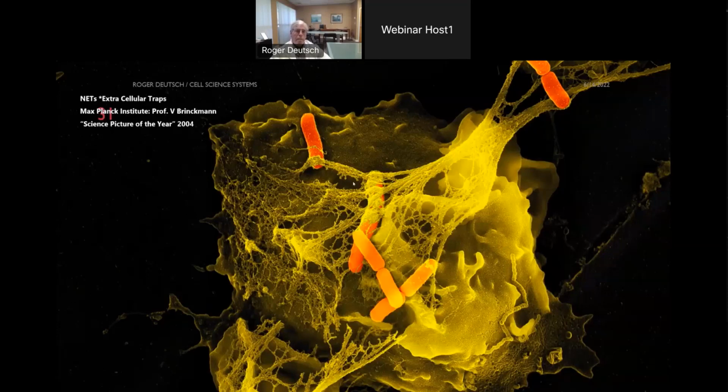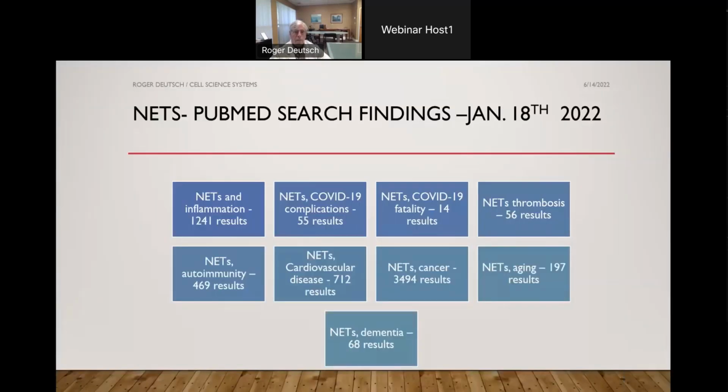And the modified histone proteins and the DNA themselves, when they get released, are toxic to these microorganisms and they get trapped. And that's the beauty of this thing. That's the good part. But they're also toxic to our own tissue. And if we have too much of this going on and we don't have enough of the enzymes to break this down, then we get autoimmune disease as well as other damage to tissues and organs throughout the body.